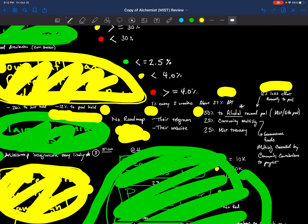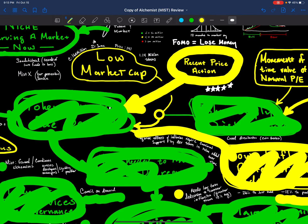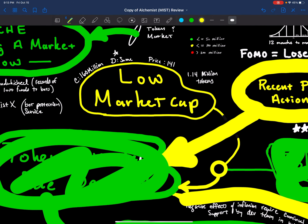That is where you would most likely store your Alchemist tokens, your Mist tokens, if you want to appreciate that added tokens to circulation. The other 25% of that 27% goes to community multi-sig, which is their governance on Discord. That's multi-sig controlled by community contributors, and the Mist Treasury for funding future development. So yeah, there's a significant amount of inflation for future interest of the project.